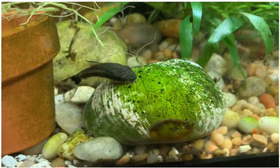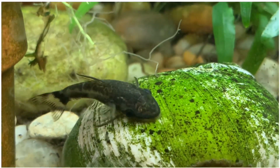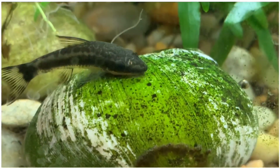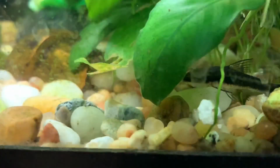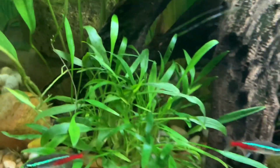For the most part, they eat any type of algae that's growing on your glass or your decorations. And they like to eat cucumbers. And if you've seen my video, I've tried to feed them algae wafers and they'll eat that. But sometimes the other fish will take over it and not give these guys a chance to eat it, so yeah.